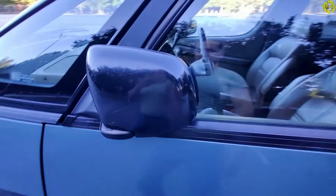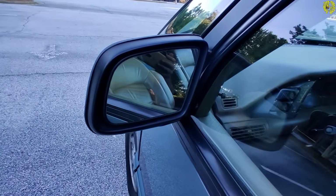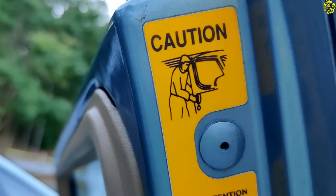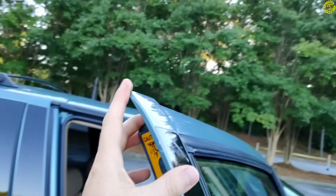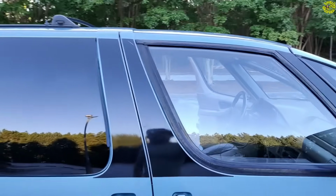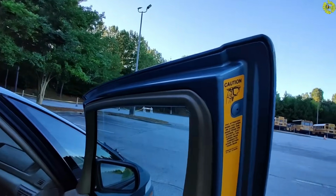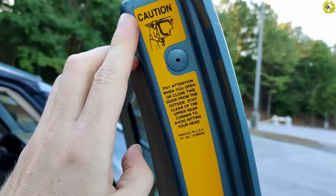For the model year of 1992 and up, they were changed to the folding type and were enlarged for better visibility. Take a look at this sticker here. It warns you that it is possible to hit yourself in the head with the upper corner of the door if you don't pay attention. And if this sticker is here, you bet it must have happened somewhere out there to somebody. So if you are a daydreamer, walk with closed eyes, or pay attention to nothing, beware of the pointy corners of cars' doors. And for that matter, everything else.